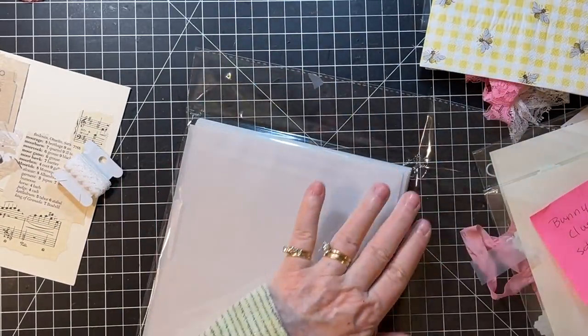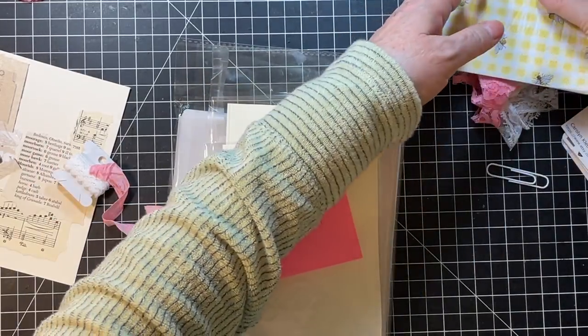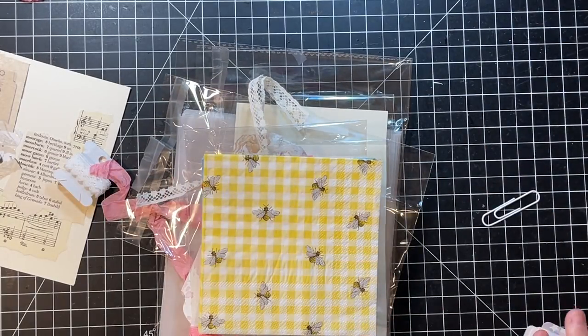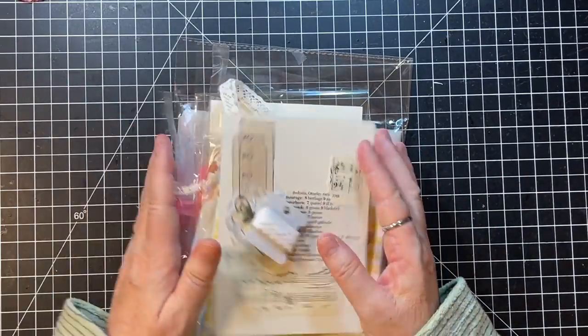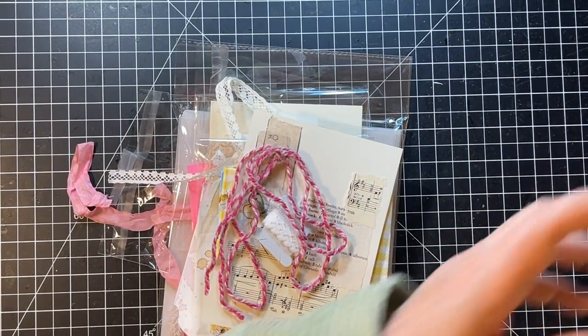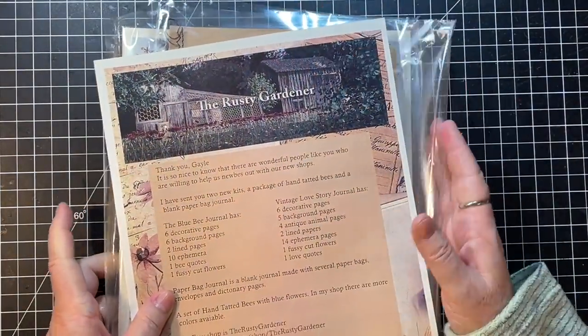So that's the Sweet Shop Scraps. Carolyn, those are some of her awesome items. Oh, my goodness. Yes. All set for spring we are. Okay, and then these two little things go with hers. So thank you so much, Carolyn. Oh, she's so sweet. Okay, so that is the Sweet Shop Scraps. Okay, one more. And this one comes from the Rusty Gardener.